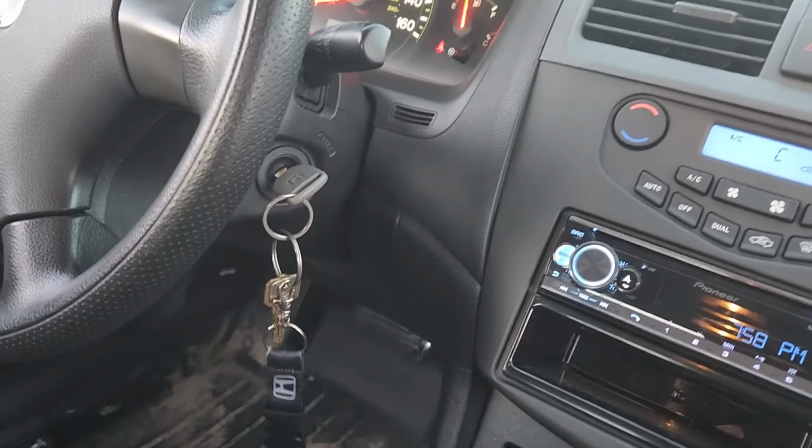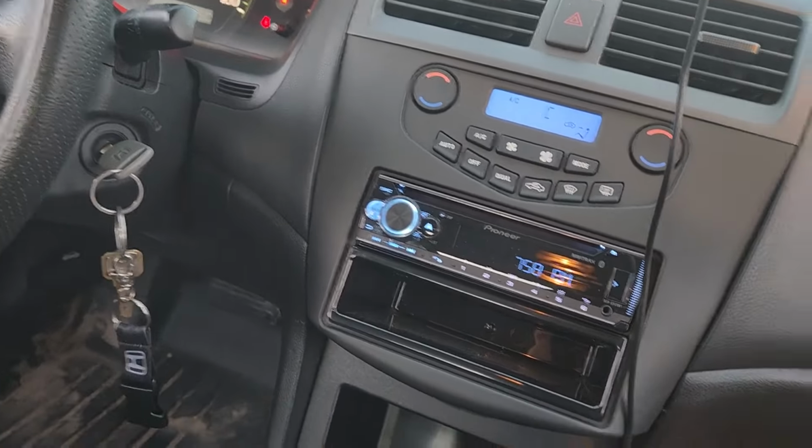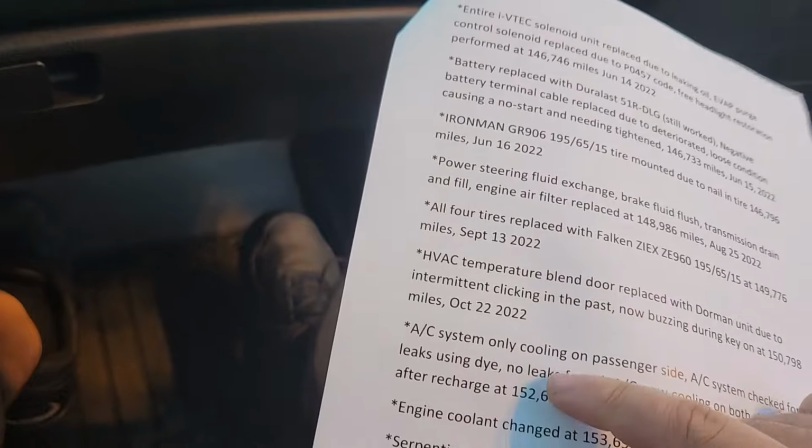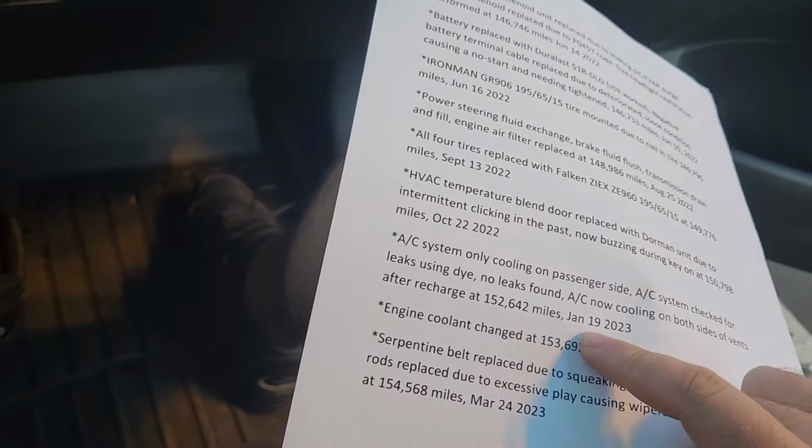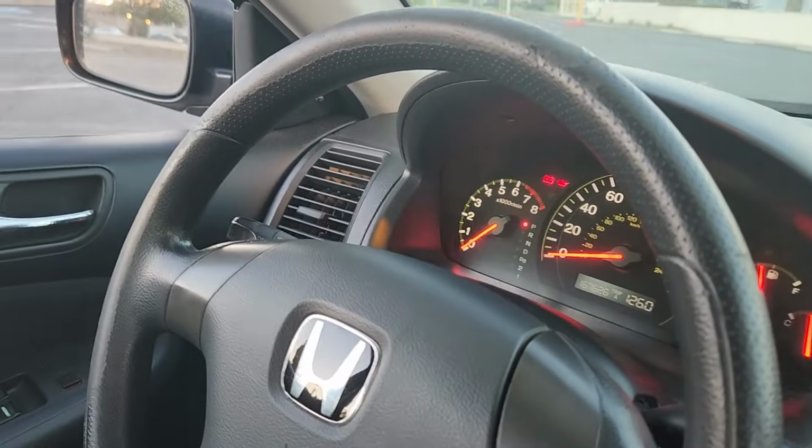So I knew that that blend door was going bad. That was a $50 part, but that wasn't too bad. And then this is where things get a little bit weird. In January of 2023, I noticed the AC system only cooled on this side. On the driver's side, it was as if you had no AC at all, but the AC worked.